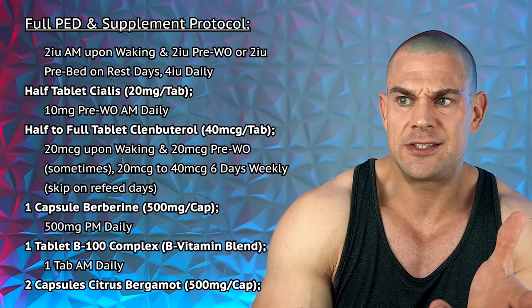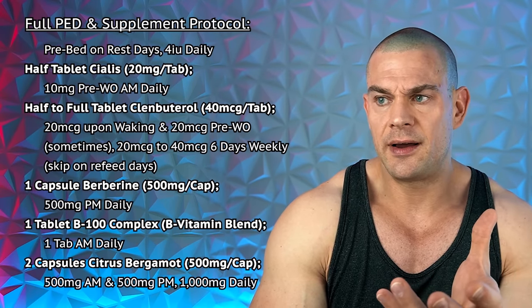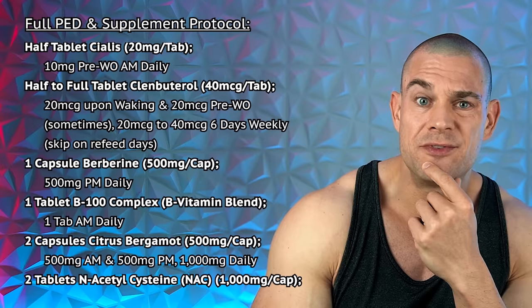I took, I think, 6,000 milligrams astragalus root extract to help with kidney function. I didn't take any creatine monohydrate at the time. I think my supplementation was very, very simple.